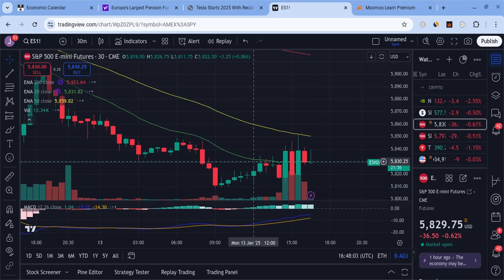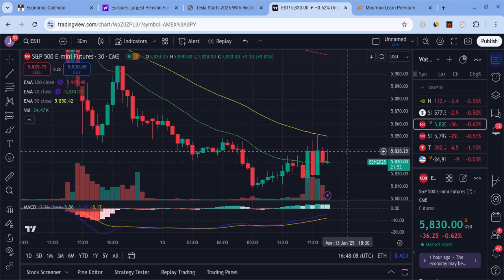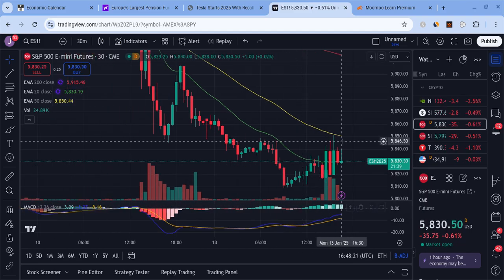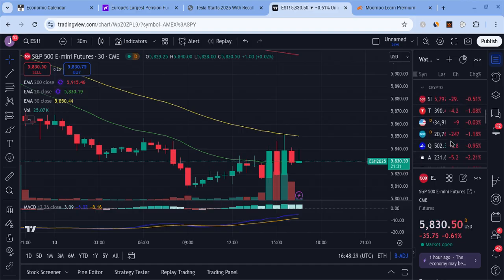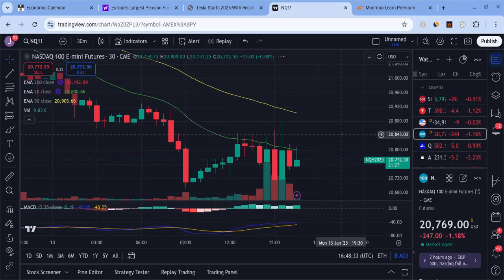For ES, we're trading sideways in this range right now. So we have this resistance around 5840 and we have support at 5800 flat. So we're just going back and forth, at least for the time being. So make sure you watch these levels very closely. I think there's a good chance we do continue to shuffle on ES. As long as we hold above 5800, we could be looking for a bounce to 5850 plus. So I see potential for this to bounce, but this is going to depend on if we could hold above 5800 at least. So I see potential in this.